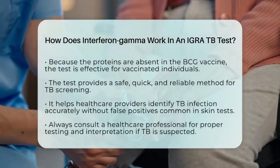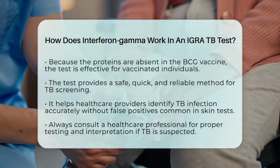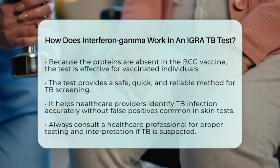Remember, if you think you might have TB or are at risk, always consult a healthcare professional for proper testing and advice.